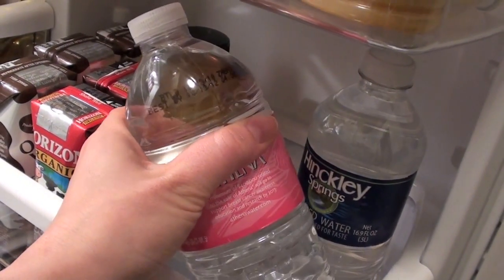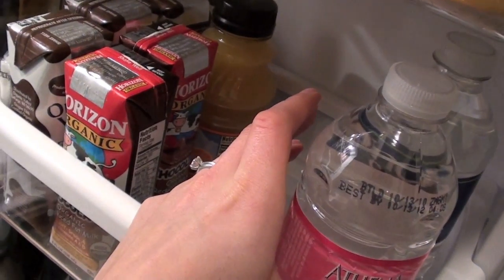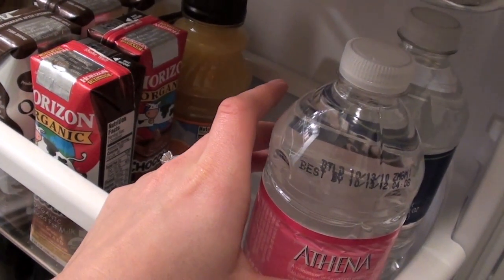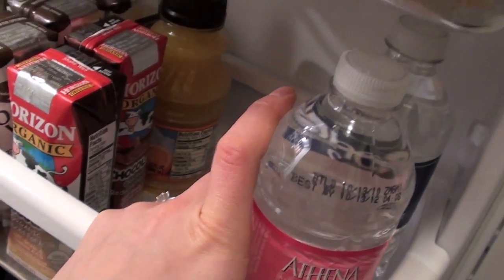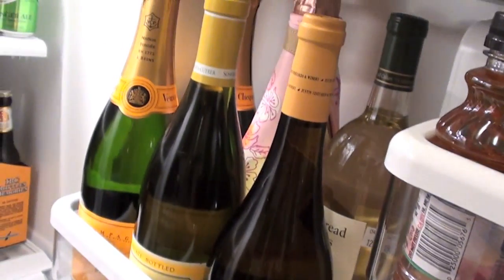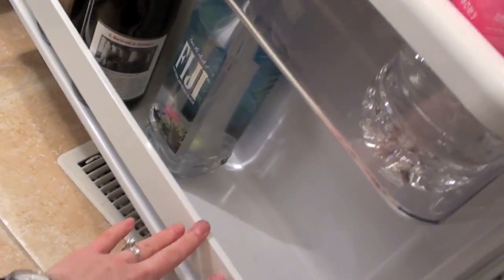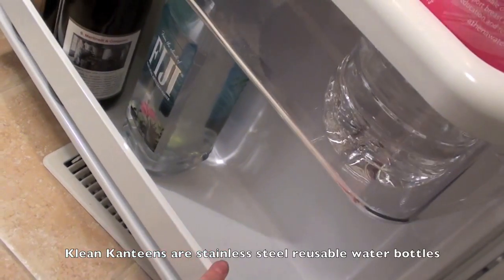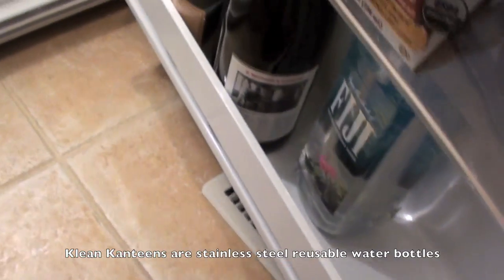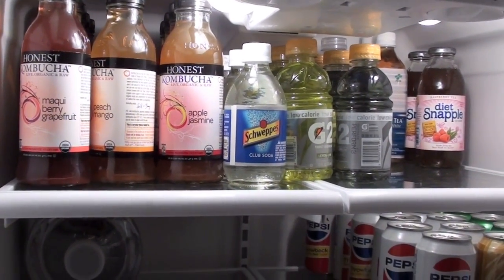These are water bottles that we take with us to the airport and stuff, because I mean, we use reusable water bottles all the time, but you don't want to take those to the airport and then have to dump them out, so that's why I have those on hand. And wine and champagne, and more champagne. And usually my husband's water bottles, he drinks out of Klean Kanteens, are down here, but he must be using them all right now.